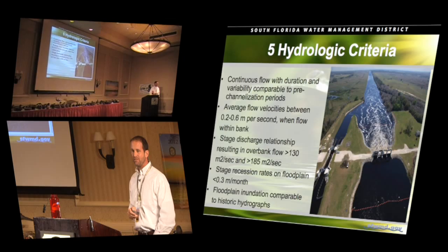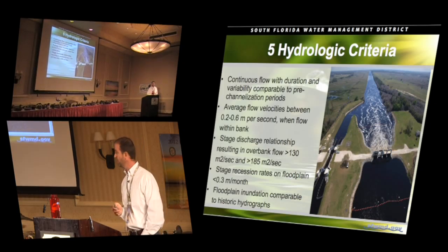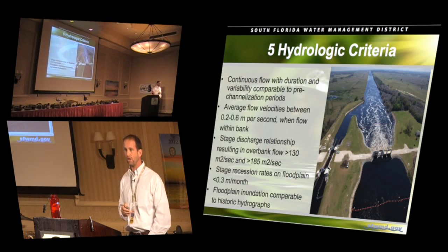And then there's 5 hydrologic criteria, which I'm not going to read through, but the first 3 deal with characteristics of flow within the river channel and stage discharge relationships and variability throughout the year. And then the second 2 deal with characteristics of water on the floodplain.